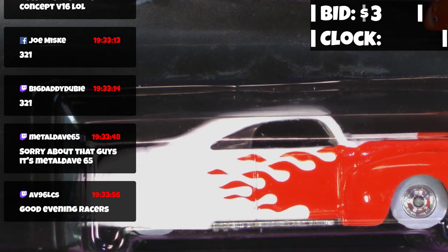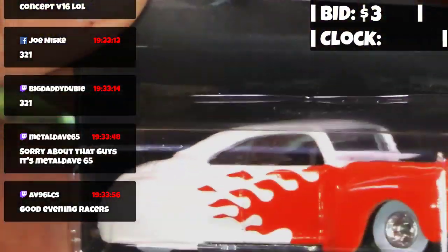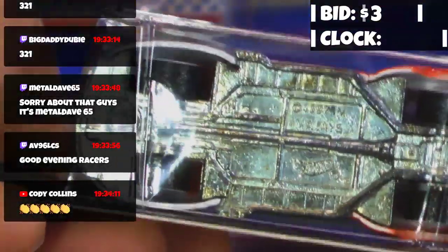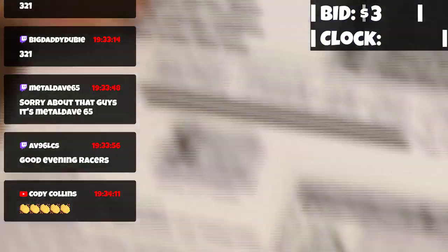Evening racers, good evening racers. We got another Jiffy Luber to auction. Come on, boys. Check it out. Beautiful Jiffy Luber tail dragger. You know, this is hot. You know, the mags are on this one. This one's got real riders, heavy metal. Look at that beautiful tail dragger looking for a bid. I need a bid.